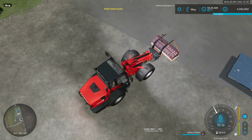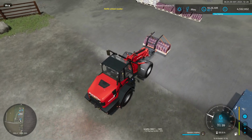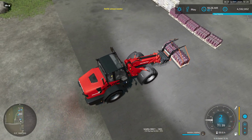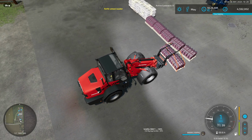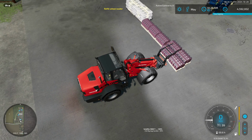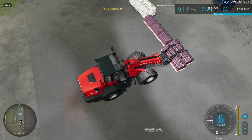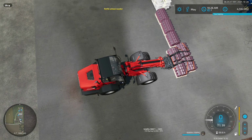It's a wheel loader with a telehandler boom, which, I mean, it's a hybrid. I did always say that it's like a hybrid, but yeah, it is a hybrid. That's why it looks like a wheel loader, because it really is a wheel loader. Yeah, these are an amazing bit of kit by DS Power. It's done some cracking mods. This one is one I thought was really needed.